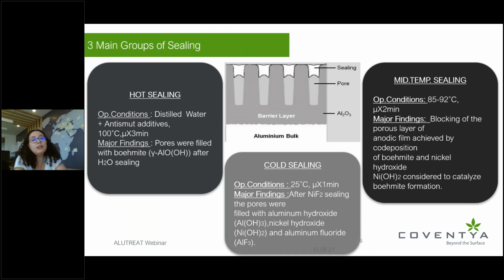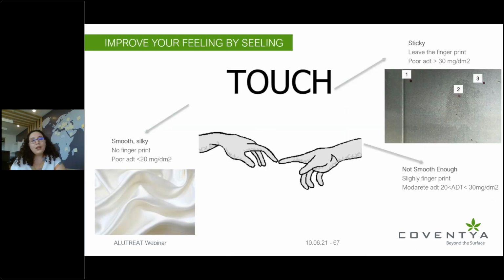So the right sealing can be hot seal, cold seal, or mid-temperature seal, and all of these three have advantages and disadvantages. As we discussed, touching is really the simplest, fastest, easiest, and most common analysis method for sealing. Actually, as R&D, we always touch every sample that we produce, even if it is an etching sample. So we always touch and try to figure out the ADT result of that sample.